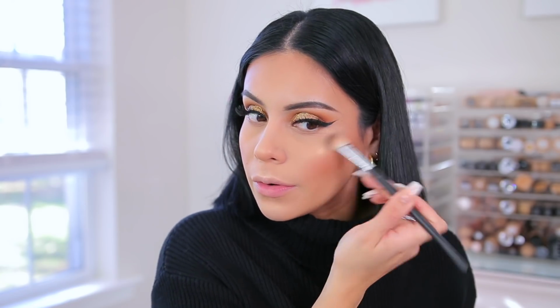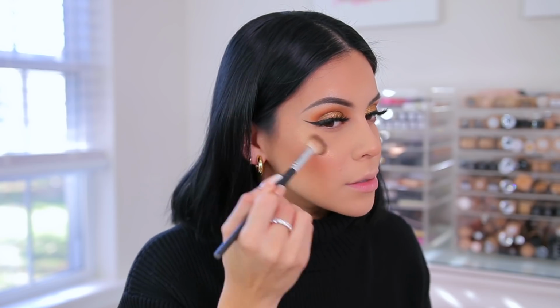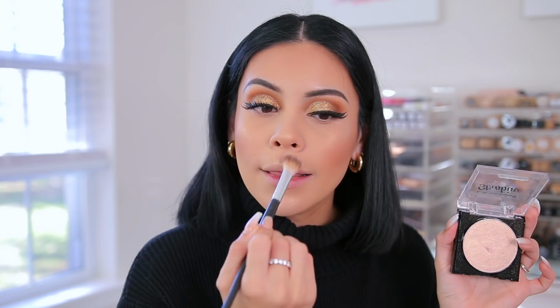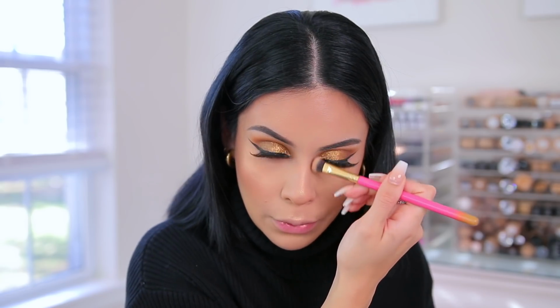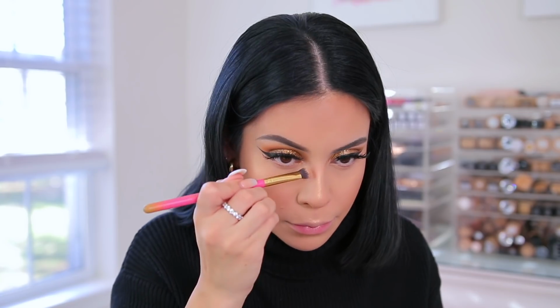But this is like a newer favorite. I'm obsessed with this formula. And the color is really pretty because it's different. It's not like a true gold, but it's not pink. It's just the most wearable rose gold. I love it. I'm gonna use that same bronzer from LA COLORS. I really like this actually for nose contouring because it's so natural, just like the name.